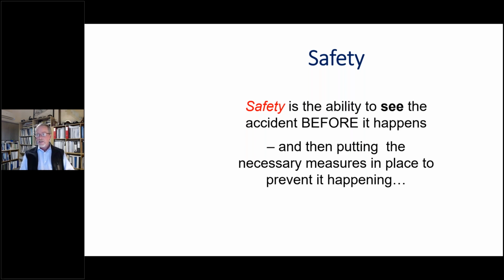So for me, safety is the ability to see the accident before it happens, and then putting the necessary measures in place to prevent it happening.